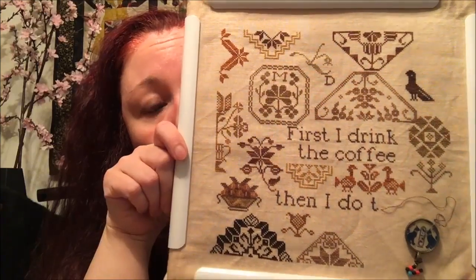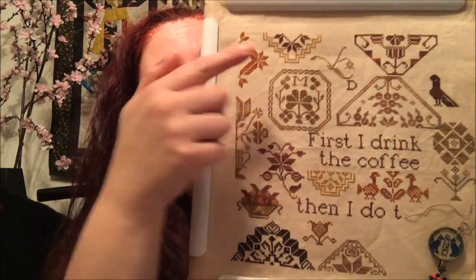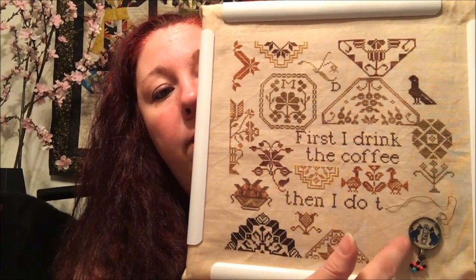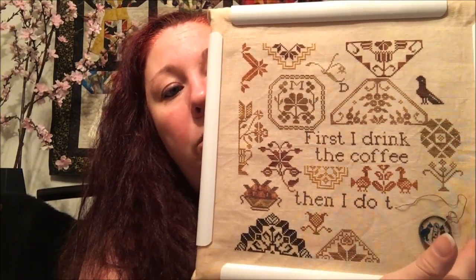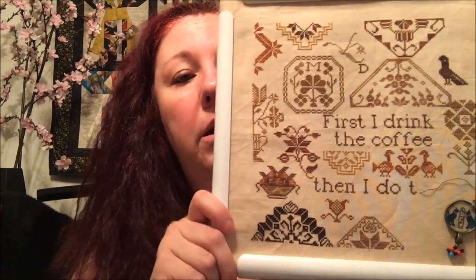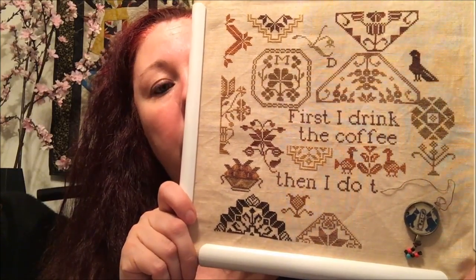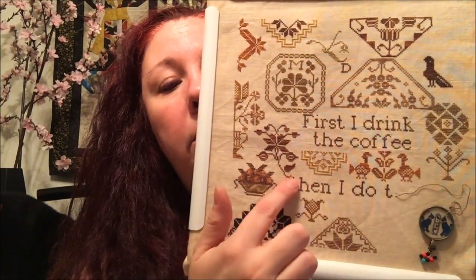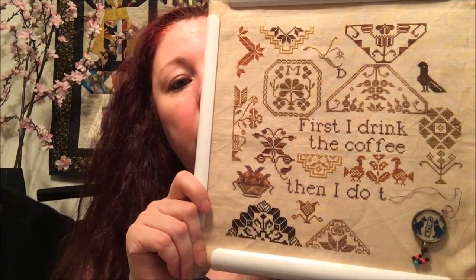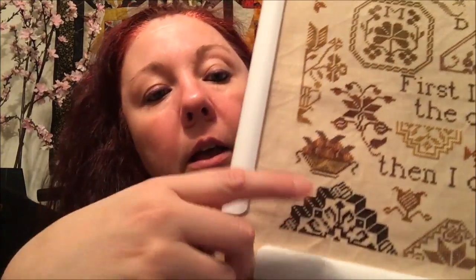So here's where I'm at. This is the top corner, this is the bottom corner. Really all I have left is a couple more motifs here, and then I need to go up this side, and then that's it. I'm working on the fill in the blank here that I have left for so long. I'm finally getting that. I was able to finish this espresso bean motif that I have down here.